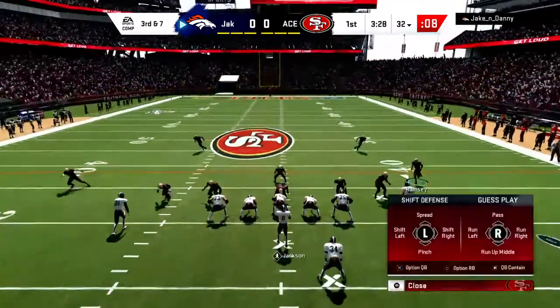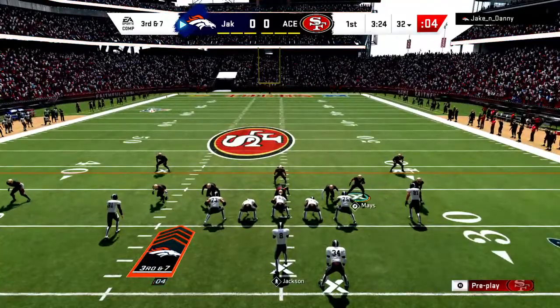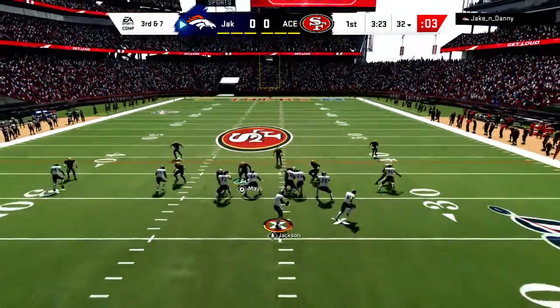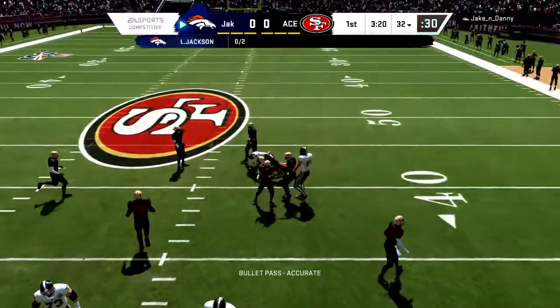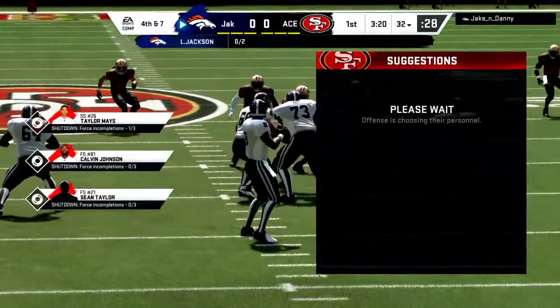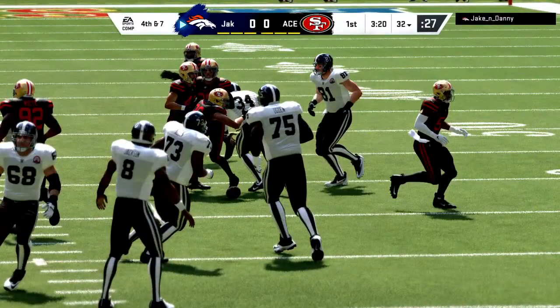A tough spot here on their opening drive. This is 3rd and 7. From the gun, Jackson. And he will not be able to hang on through the contact. It's incomplete. The coverage strong, and now it's 4th down.